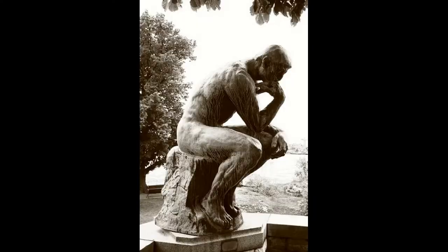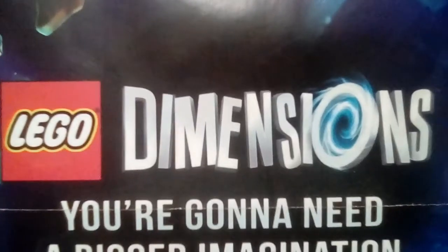Step one, think about what in God's good, green, gorgeous girth and beyond I could possibly doodle. Because, let's be honest, art block is literally the devil. And we're expected to fight it. Sometimes it's easy for me to fight art block because there's a lot of stuff that goes on in my head. Lego Dimensions, you're gonna need a bigger imagination. My imagination is way bigger than yours.